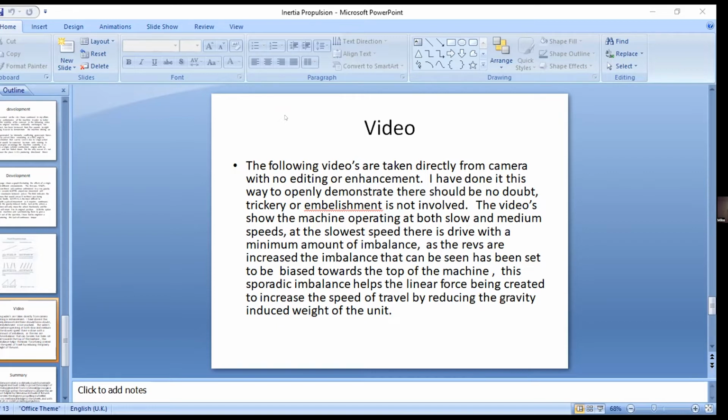As the revs are increased, the imbalance that can be seen has been set to be biased towards the top of the machine. This sporadic imbalance helps the linear force being created to increase the speed of travel by reducing the gravity-induced weight of the unit.